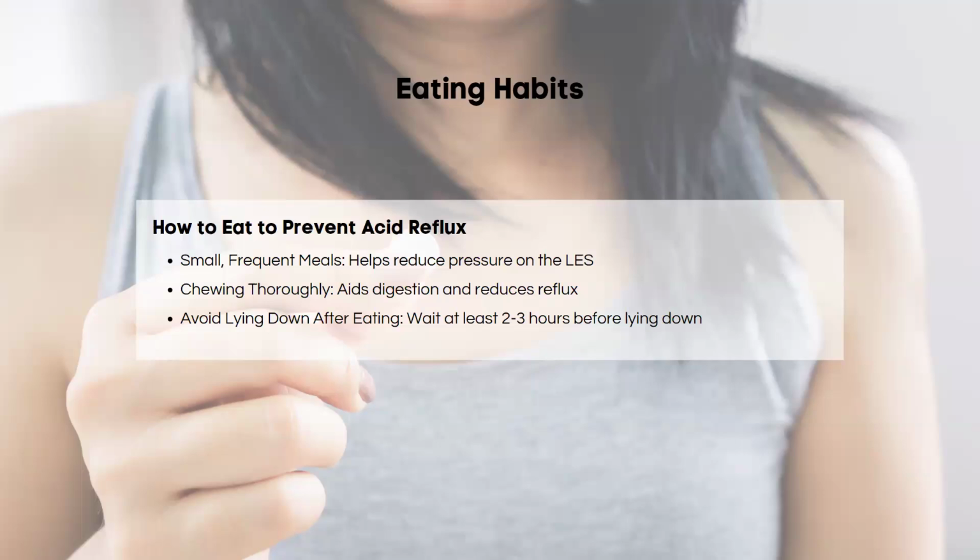Avoid lying down after eating. Wait at least 2 to 3 hours before lying down if you are having these issues. Now, I do have bariatric patients who are like, oh, I'm not going to meet my protein intake or my calorie needs unless I'm eating at this time before bed. And I'm like, whatever. I mean, it's an individualized approach, honestly. But I'm saying the 2 to 3 hours is going to apply to people who are suffering with acid reflux.